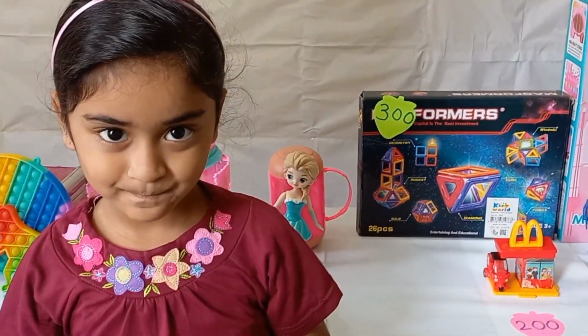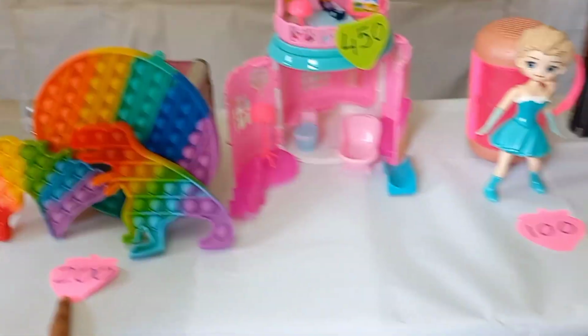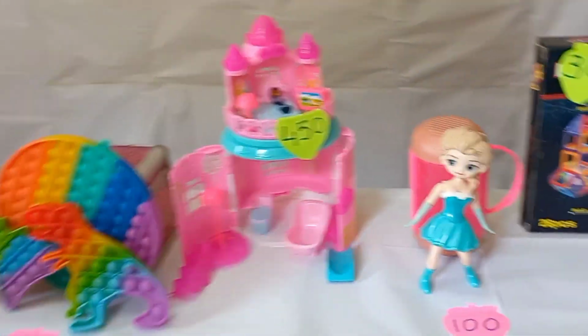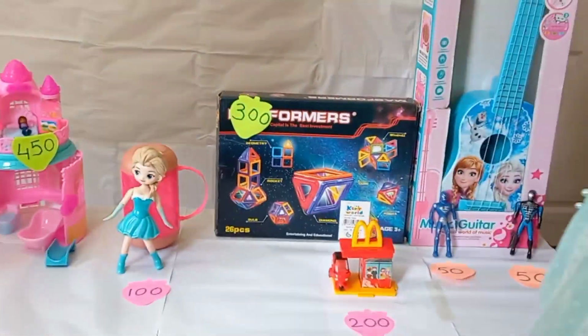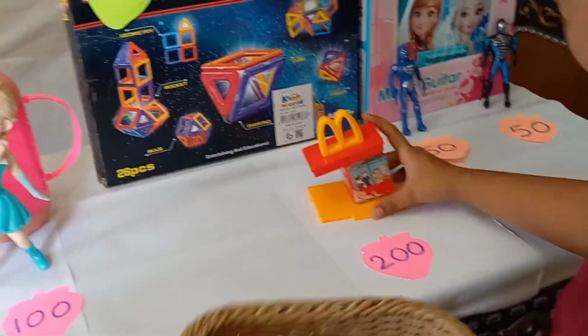Okay, Inaya, so how can you buy three toys in 500 rupees? I can buy the doll shop, and the doll, and puppets. So, calculate the money. 200 plus 100. Makes 500. Okay, so you're ready to go. Can you please give us these three toys? Okay, here you go. You have a basket? Yes. Please put your basket over here.